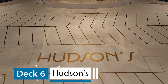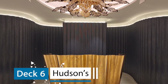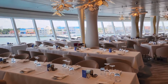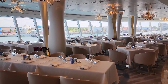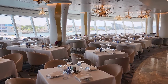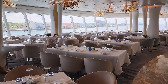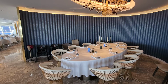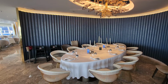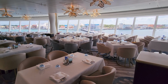The other complimentary main dining room is Hudson's. Hudson's is a beautiful space. I think Commodore is a lovely restaurant. If I'm being honest with you, I think Hudson's is so much prettier that you should just always come here as long as there's space. This is also where you'll find breakfast and lunch served. Beautiful panoramic views, higher ceilings with kind of neat fixtures. I certainly enjoyed it here. Again, the same menu that you will find at the Commodore room, the other complimentary restaurant on board.